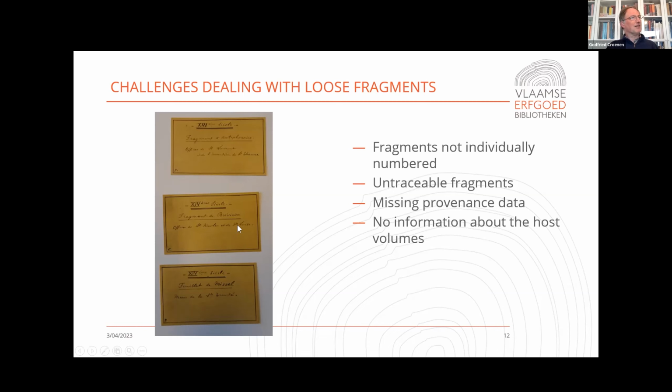Sometimes we have metadata, like here, this was from a cache of fragments in one of the archives, and somebody had written on these cards an identification, and some of these cards we couldn't match up with the fragments, meaning the fragments were no longer there, but we had a description. So that's a difficulty. With these three examples, we have no provenance data, so we know it's from the archive. We assume it was taken from a register or found in one of the archival documents, but we have no information about the provenance and no information about the host volume. So that's a great problem in many of the collections.